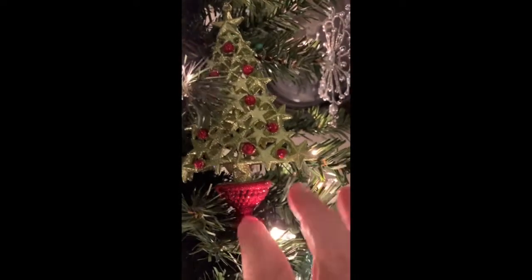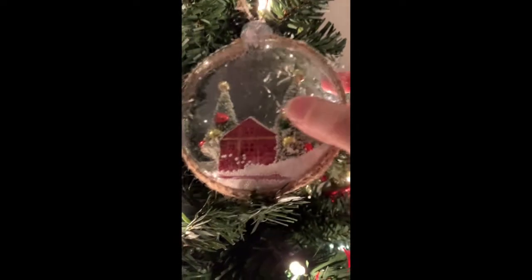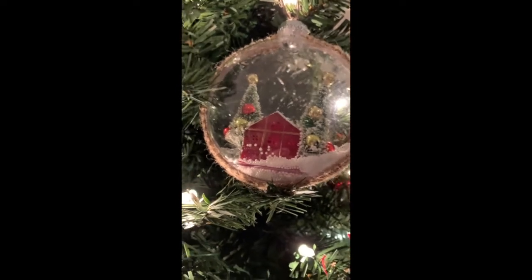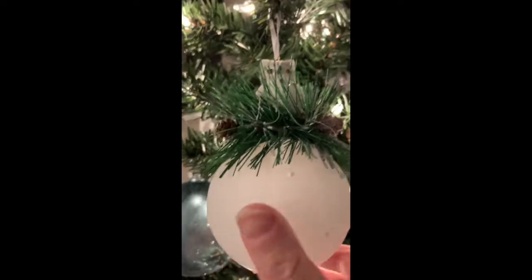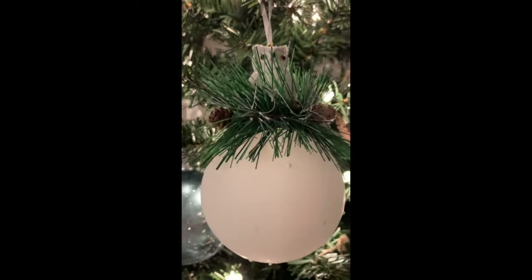This is probably another like Pier 1, Target, something like that. This one I love. I think this is from Cracker Barrel. Cracker Barrel has pretty great ornaments. And then we have this one, which of course I don't remember where it's from. It's got a little owl and some twigs on it.